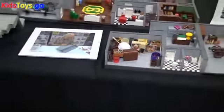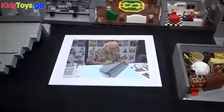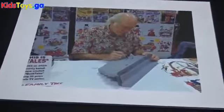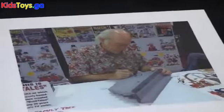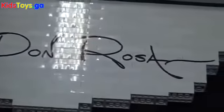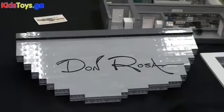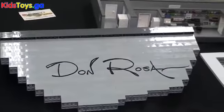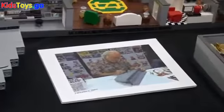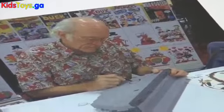Sure. And speaking of Don, it appears that we have a picture of Don signing something Lego here. I was really fortunate because I found out he was going to be at the Las Vegas Comic Con. So I took a section of the money bin along with a whole series of photos to the convention, and he graciously signed that section of the money bin. That's awesome. And then I showed him all the pictures, and he absolutely fell in love with it. He never thought that somebody was going to build his money bin out of Legos, so he was pretty surprised.